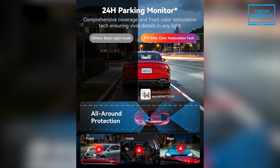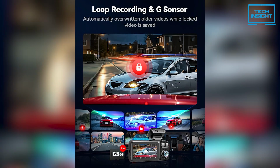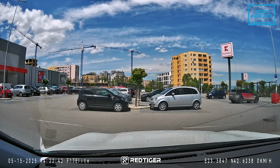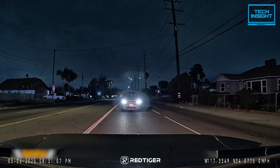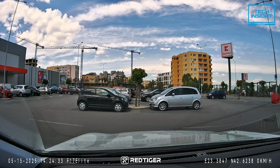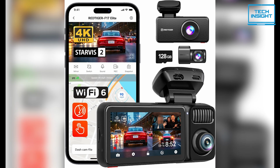Even while you're parked, the F17 keeps working. With G-sensor auto event detection and 24-hour parking mode, it records the moment motion or impact is detected, and it'll still be recording in full color even when parked in the dark. So if someone bumps your car or tries something shady, you've got clear and usable evidence. It also supports time-lapse mode, giving you a condensed highlight reel of what happened around your car while you were away. Need to check footage or send a clip?